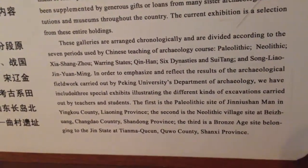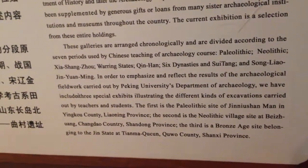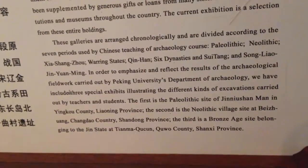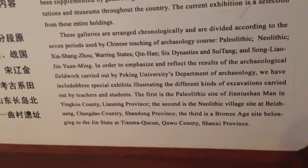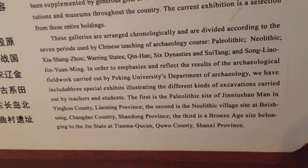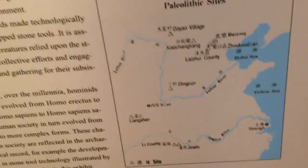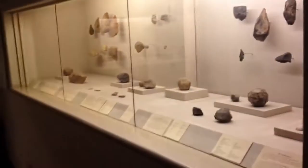Let's see. Galleries range chronologically, divided according to seven periods used by Chinese teaching of archaeology courses: Paleolithic, Neolithic, Xia Shang Zhou, Warring States, Qin Han, the Six Dynasties, and Sui Tang. And then you have Song Liao, Jin Yuan Ming, and then I guess Qing, but they don't include that as archaeology since I guess it's more modern. Maybe stuff around Zhejiang province and Hangzhou. I remember reading about that.